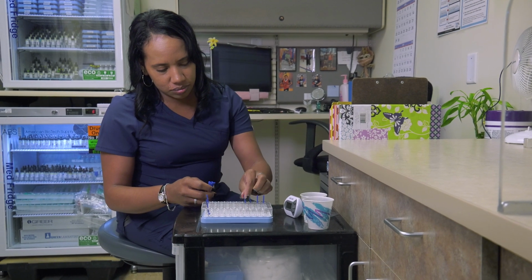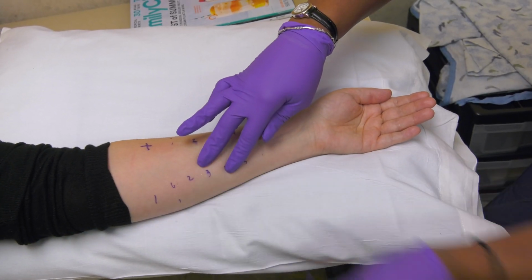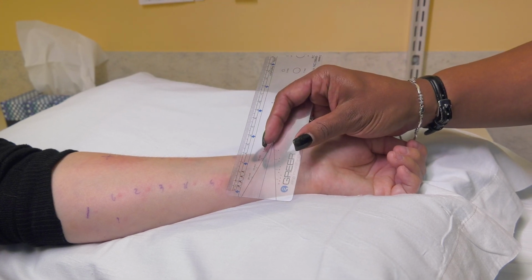Seasonal allergies are generally diagnosed by an allergist. The most reliable tool is going to be skin prick testing. They'll actually use little drops of the allergen and just prick, and within 10 minutes you can get an answer as to what you're allergic to. Some of our patients cannot get off their antihistamines in order to do a skin test, and so we can do blood testing as well.